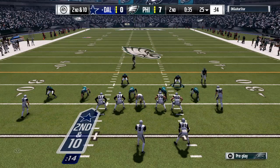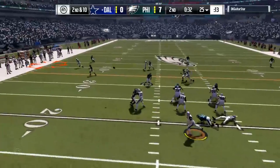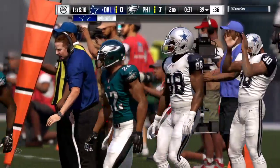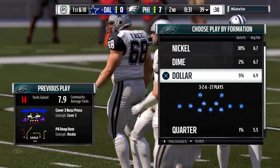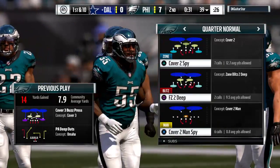But Dak Prescott, I'm incredibly impressed with. Not just the poise, but the playmaking ability. And he has Dallas at 1-1 right now. Jacoby Brissett had to come in and play for New England after Jimmy Garoppolo got hurt. Led them to a touchdown drive, and they hung on and won against Miami. And Carson Wentz, the learning curve continues for the rookie quarterback in Philadelphia.